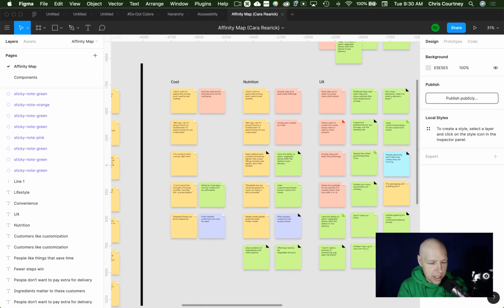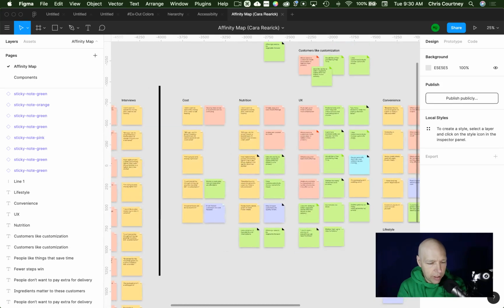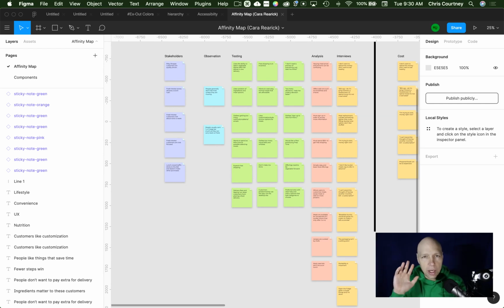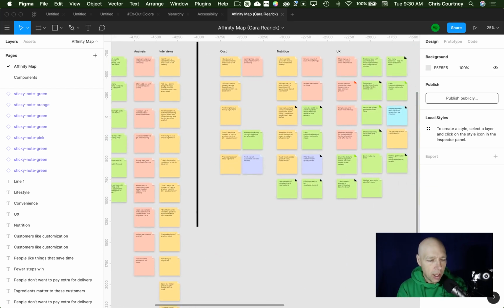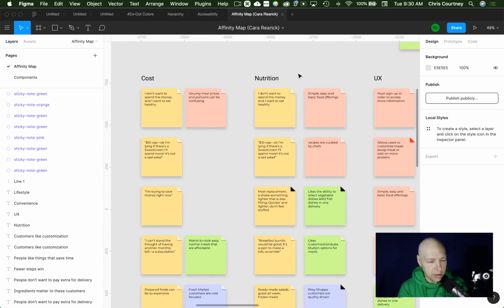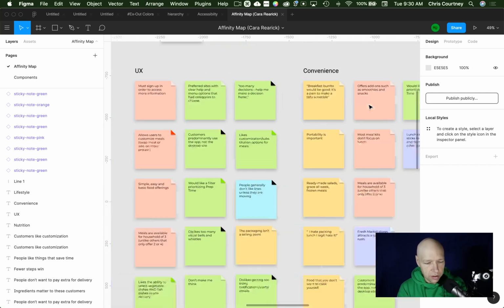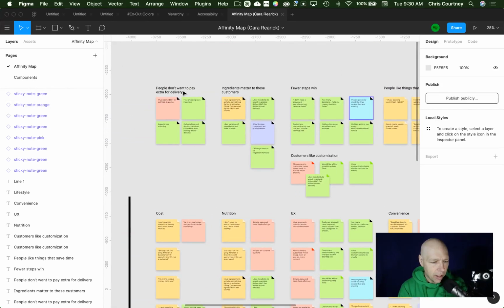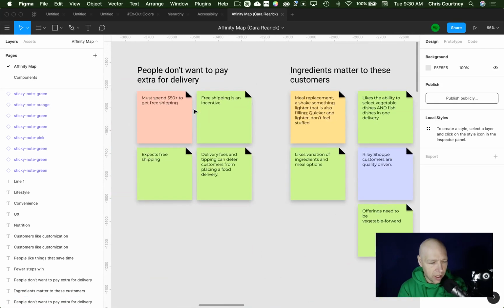And then what we tend to do is we bring these things over. So the first wave of this is, I'm going to get it on the board, and I'm going to be exhaustive in what I push to the board. And then we come over and we begin to group these. Here she's got some broad categories: cost, nutrition, user experience, convenience. So those were the broad categories. And then she edited it one more time through into topics.